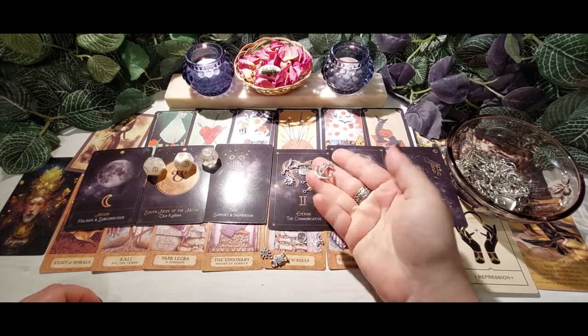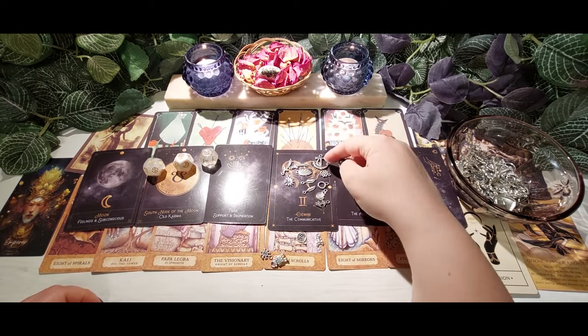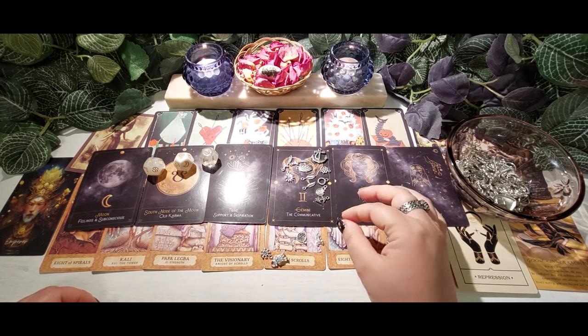We have the Anchor here, which to me is kind of a confirmation of the Emperor and the Power. I just think this person comes across as very solid and stable. Someone that you can depend on in a crisis situation.